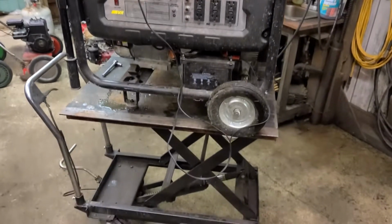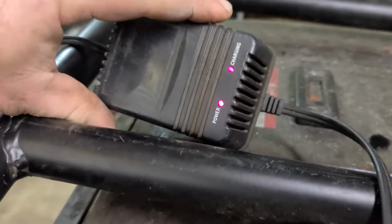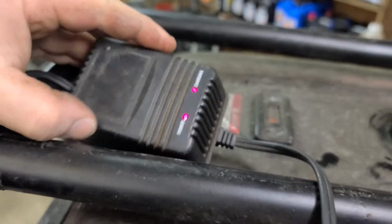I'll be right back. All right, we got her in the shop on the work stand and got the battery charging. Hooked up the little trickle charger that I got. I was actually surprised as soon as I hooked it up. The charging light came on instantly. That's a good sign. That means that the battery's taking a charge.